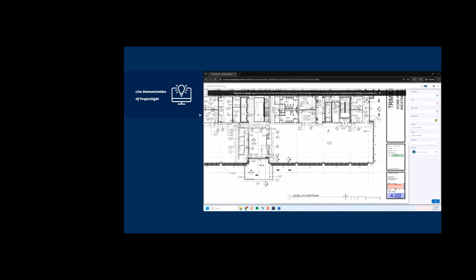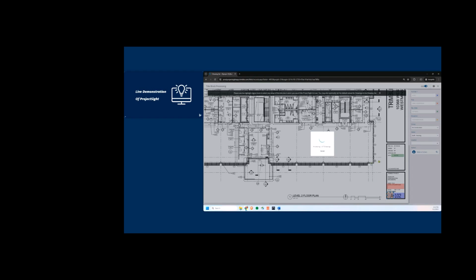So let me actually go ahead and highlight this again. It's as easy as that. I'll hit next. And so now it's going to search through all of my drawings in this drawing set and find that same information for me.